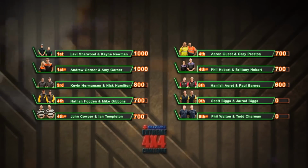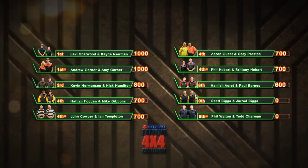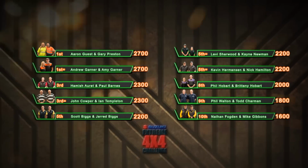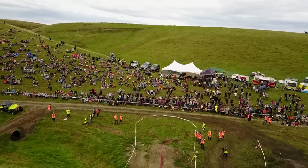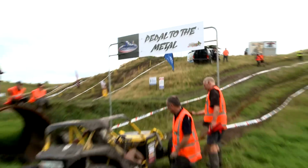So a chance to have a look at the points for the Goodman's Earth-moving Highway to Hell. Levi Sherwood and Andrew Garner pick up the perfect 10. Kevin Hermison picks up 800 points. Nathan Fogden, 700. So a change in the overall situation as well, because no Biggs brothers and no Phil Walton. That means Aaron Guest and Andrew Garner are now on top. So we move to the halfway stage in the 2017 Suzuki Extreme 4x4 Challenge.